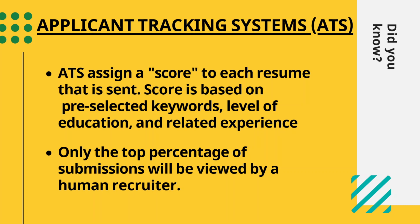Only the top percentage of submitted resumes will actually be viewed by a human once it goes through this tracking system. So it's really important to make sure that when you're building your resume, you're typing in keywords and things like that, so you're not at the bottom of the pile.